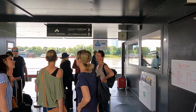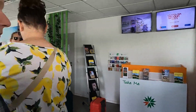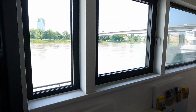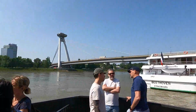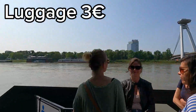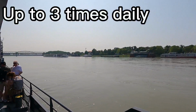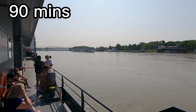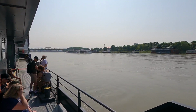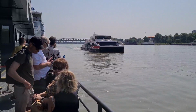Ticket office there opens at 10 a.m. We bought our ticket before going, although you could do it in advance, of course. There's the ticket office. It does say technically you've got to take your passport with you. We didn't have any need to show. 39 euros each way is the cost, with 3 euros if you've got a large piece of luggage, and the sailings up to 3 times daily. And it takes around 90 minutes to get from Bratislava to Vienna, and of course the same when you do the return leg.